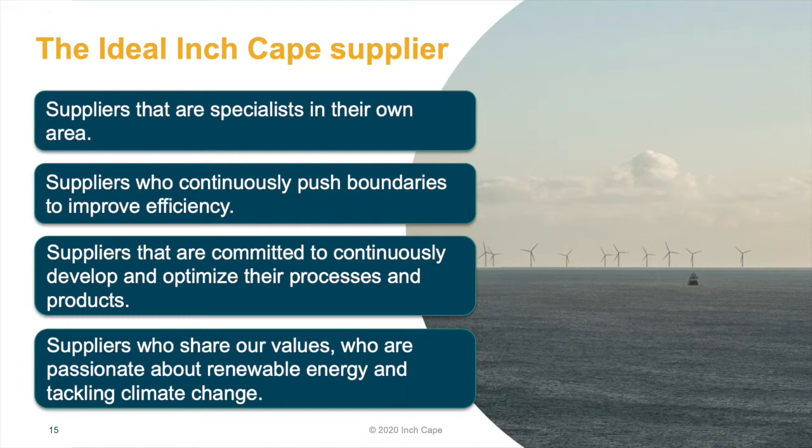So we're looking for suppliers that are willing to develop and optimize themselves over time and work closely with us in that process. We're also looking for suppliers who share our own values, which is this passion for renewable energy and a determination to tackle climate change as very important issues.